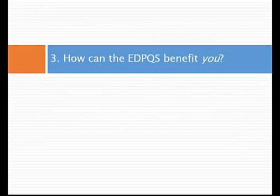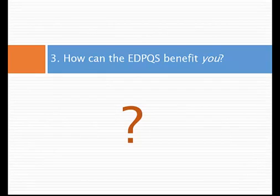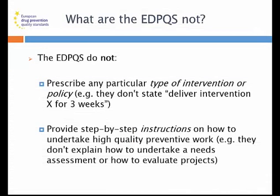Now, how can the EDPQS benefit you? You can pause the presentation here and think for a second how quality standards like the EDPQS can help you in your work. It's important to clarify what the EDPQS are not. So hopefully by this point in the presentation you should have understood that the EDPQS do not prescribe a particular type of intervention or policies. They also don't provide step-by-step instructions on how to undertake high-quality work. So for example, they don't explain how to undertake a needs assessment or how to evaluate projects. Rather, they specify what a high-quality needs assessment or a high-quality evaluation would look like.